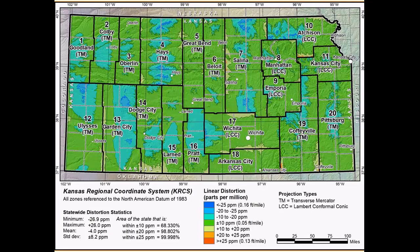Green is good. So green means the distortion is within plus or minus 10 parts per million. That's a tenth of a foot per mile. A tenth of a foot per mile is a very small amount. That's small enough that you can't really detect it with standard terrestrial survey methods. So in effect, your ground distances and grid distances are the same.